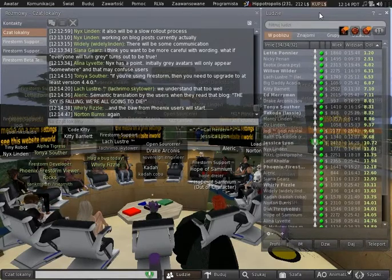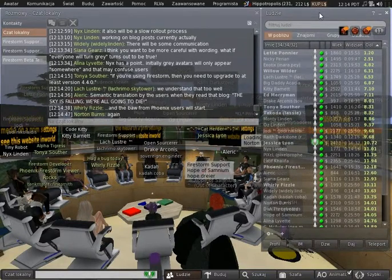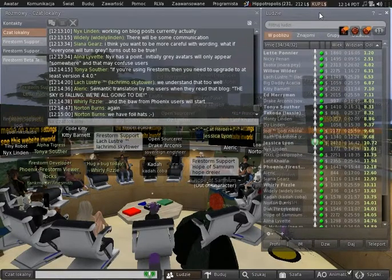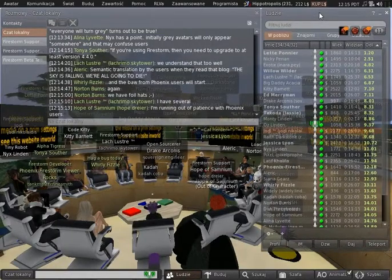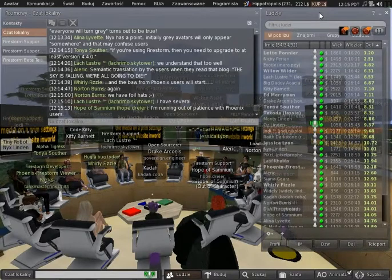Well, we do have some things in place with Phoenix and Firestorm, not just the message of the day, but we can also throw up a notification on the login screen that they have to click away from in order to log in. And we can do some pretty scary writing on that, especially for Phoenix. Right. So we'll have to get that in place and ready to go. But we'll be communicating as proactively as we possibly can.